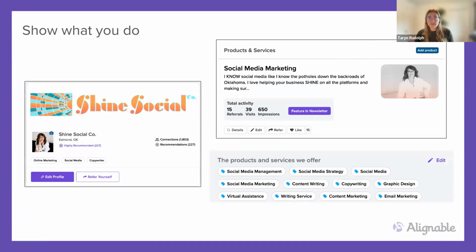That way, potential clients who land here understand what you do and how you can help them, but also so that potential partners who can share referrals with you know who they can send your way. Someone in need of marketing services. Make it clear what you do, what you have to offer to your clients. There are a lot of ways to do this on the profile. There's a lot of places you want to show this off.